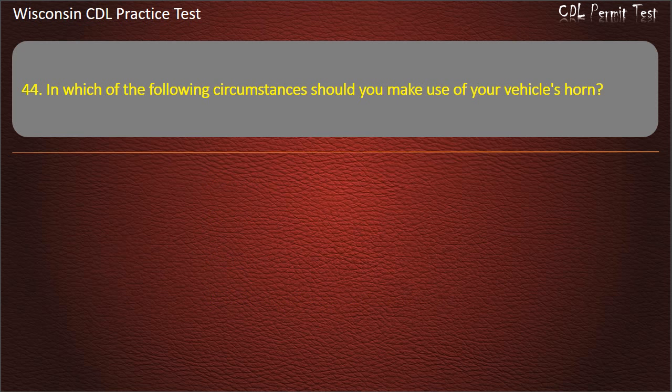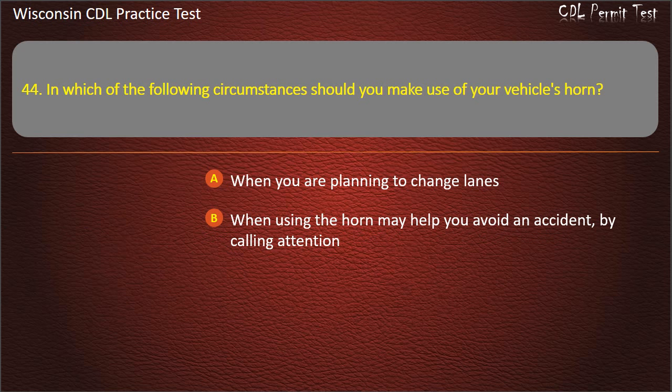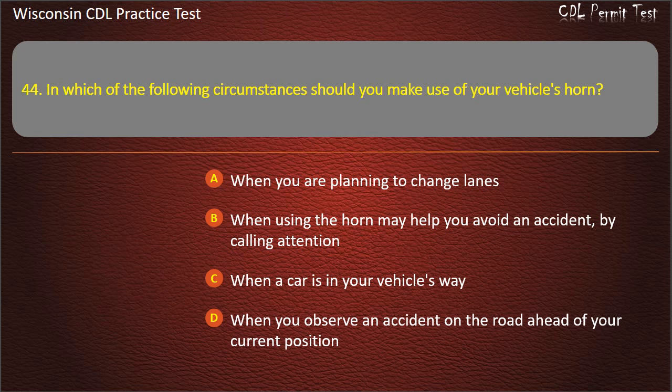Question 44. In which of the following circumstances should you make use of your vehicle's horn? When you are planning to change lanes. When using the horn may help you avoid an accident by calling attention. When a car is in your vehicle's way. When you observe an accident on the road ahead of your current position. Answer. When using the horn may help you avoid an accident by calling attention.